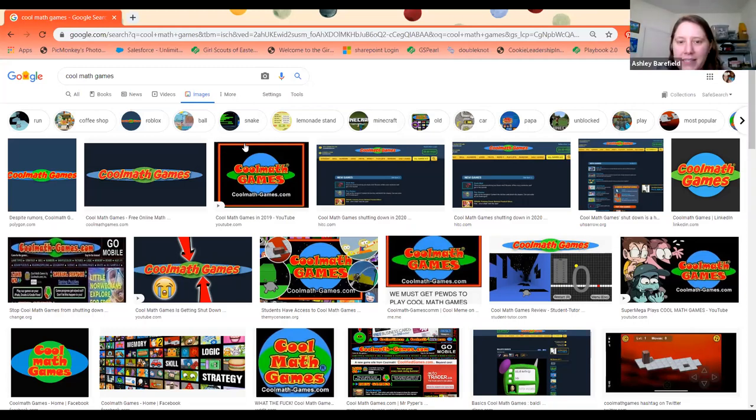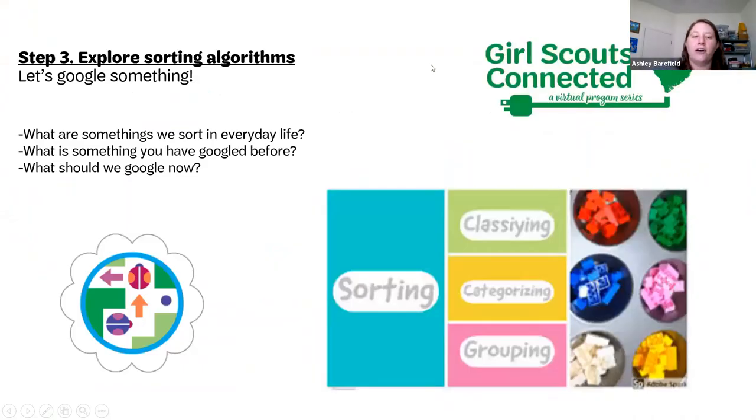Okay, so that was the end of our Google search. So now we saw basically how we sort things in real life and then how computers sort things in real life. So that is the end of our badge session for today.